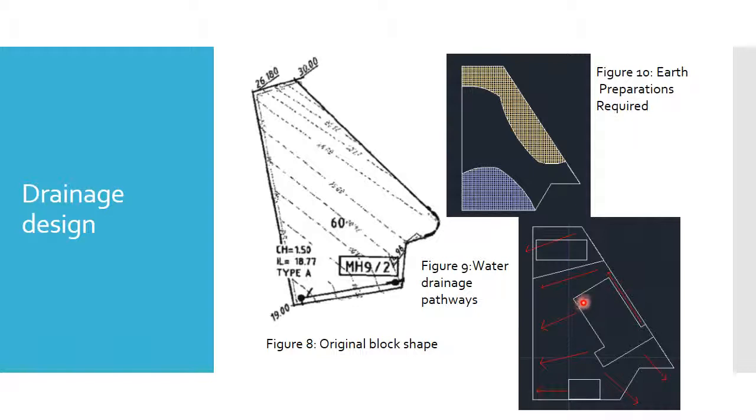Figure 9, the water's drainway pathway, shows where the water will fall when rain occurs. Here you can see that water will be going down this little pathway into the main backyard. Through the backyard, the original slope will still be mainly there, which will go towards the western side where the block drainage will be located.